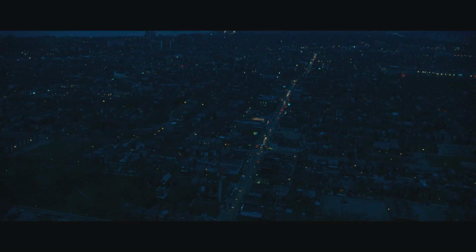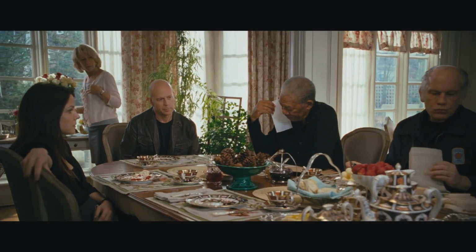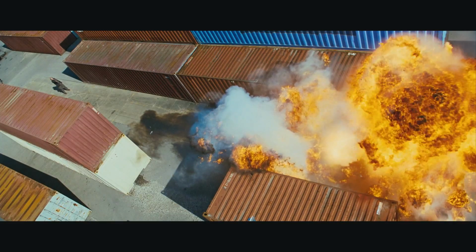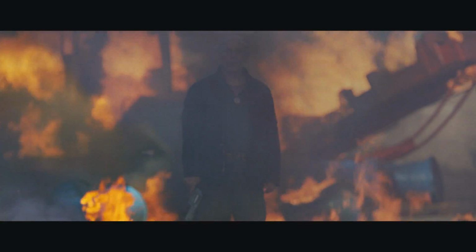No respect. The old team gets back together to break into CIA headquarters and expose the truth. But instead, they find a massive cover-up that will rock the very foundation of the government.